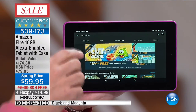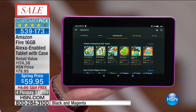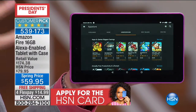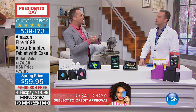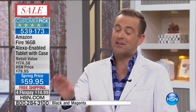In the Amazon Underground, you get something you would normally have to pay for. They give you a paid app for free every day, plus about $10,000 worth of free apps and games and movies and music that on other app stores you would have to pay for. In some apps you have to pay to level up or go to the next screen or get a new character. In the Amazon Underground store, they're actually free. It's just another great advantage of the tablet. Free means free. It's not free for now, and then you spend a ton of money on the back end.